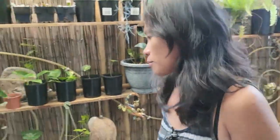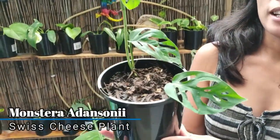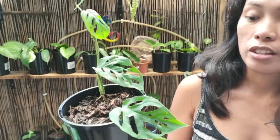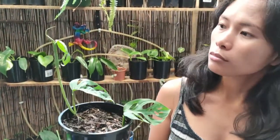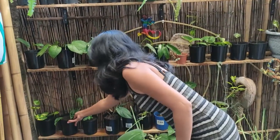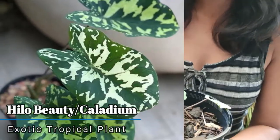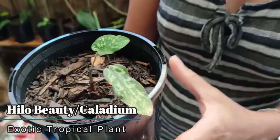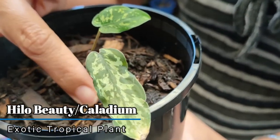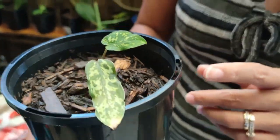Oh, I got this one here too. I'm not lifting, only very little. That one is the Swiss cheese Monstera. But the mama of this is inside. I got quite a few also. We have quite a few plants, indoor plants inside. I have a small, it's a halo. This is also a rare caladium. So we have to look after this very carefully because I only have one and she's only a tiny baby.